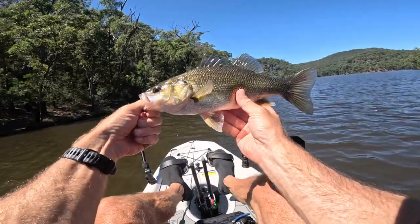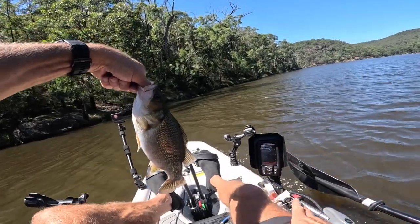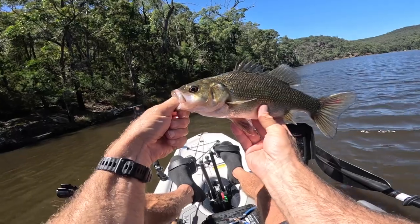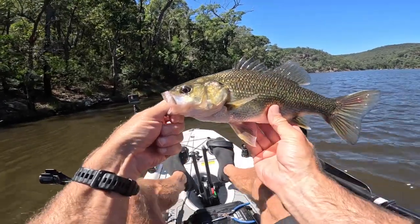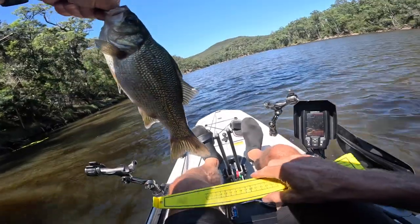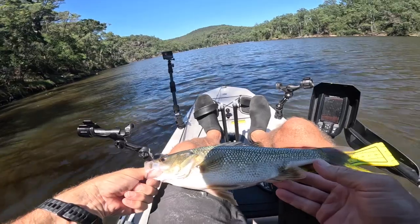We're getting there now, that's a really nice bass. Like I said earlier, would have been great to have caught a few of these casting, but they've all seemed to be coming on this trolling run that I've just been doing. Okay, yeah, he's good size.